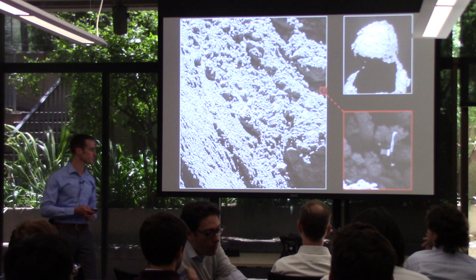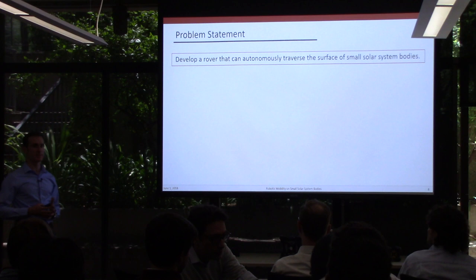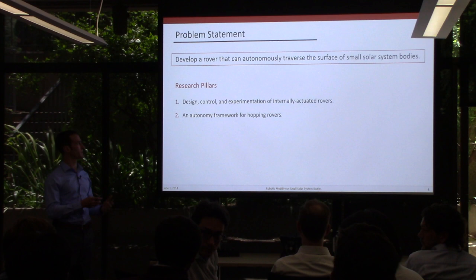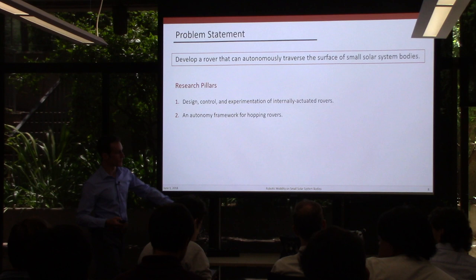All right, so the problem statement of this thesis is simple. We want to develop a rover that can autonomously traverse the surface of small solar system bodies. So simple to say, but of course not as simple to implement. In particular, I'm going to break this thesis into 2 main pillars. On the one hand, we're going to talk about the design, control, and experimentation of internally actuated rovers, a few of which I have on display here.